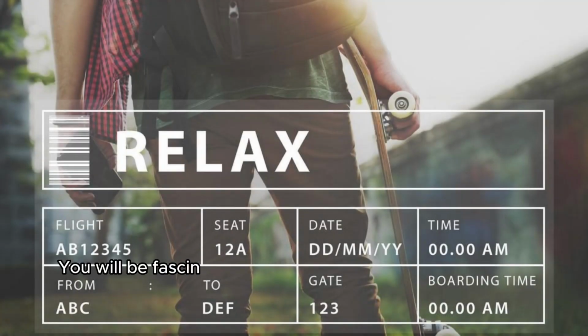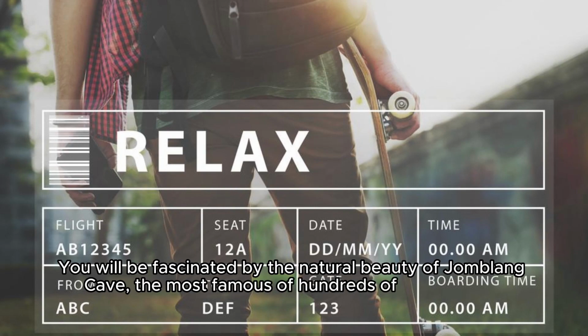Jomblang Cave. You will be fascinated by the natural beauty of Jomblang Cave, the most famous of hundreds of caves in the Gunung Kidul Cave complex. This complex stretches along the southern coast from Gembong in central Java to the karst mountains of Mount Su in West Java.